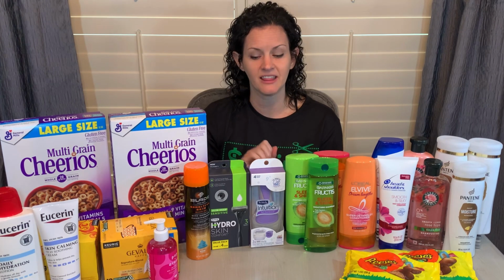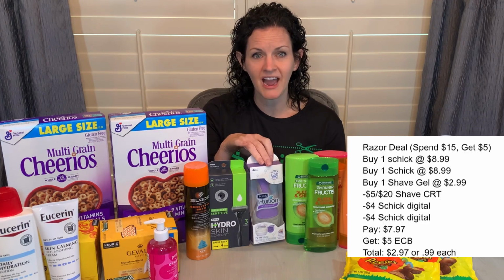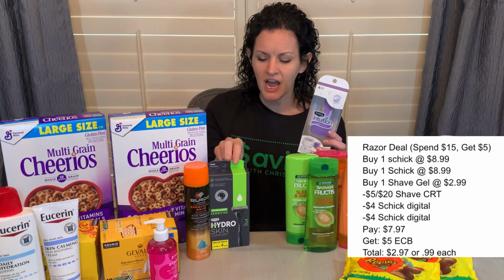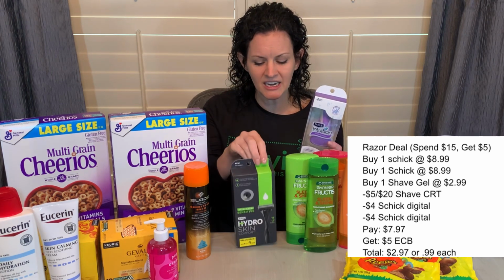Now, there are quite a few razor deals this week. I'm going to tell you the one that I did. The Schick razors are spend $15, get $5 in extra care bucks back. Now, with the coupons I had, this is the deal that I did. I grabbed 1 of the Schick Intuitions priced at $8.99. I grabbed 1 of the Schick Hydros priced at $8.99. So that got me to right around $18.